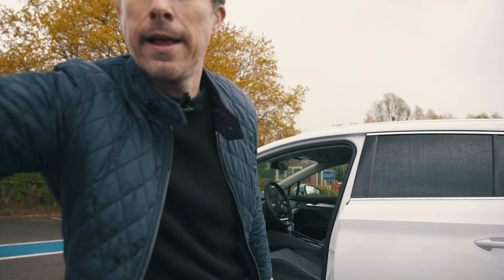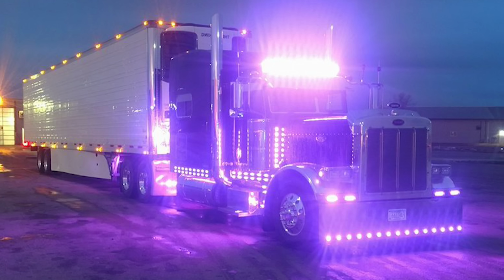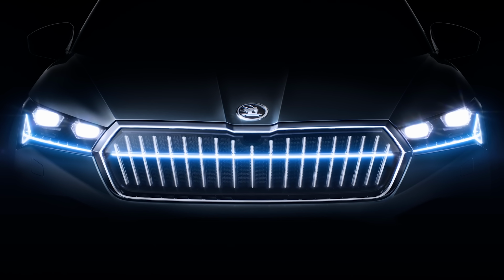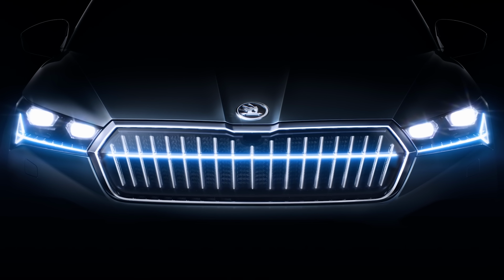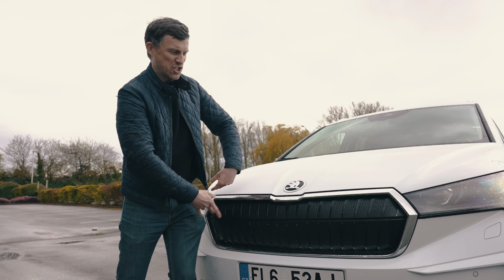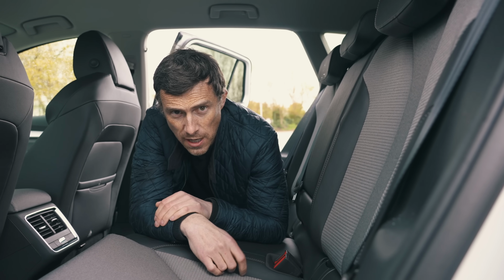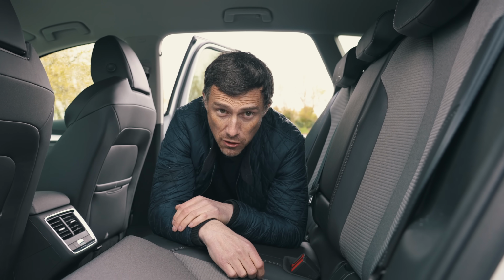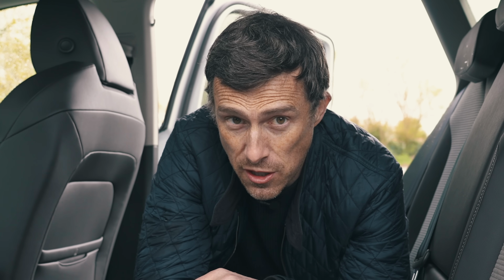There we go. If you like those trucks that have all the illuminated lights on the front of them, you're going to like the Enyaq, because you could get an LED lighting package with 130 LEDs to illuminate your grille. Sort of a vajazzle for your grille. This seat fabric, 40% new wool, 60% polyester that's made up from recycled plastic bottles. How's that for something that you can virtue signal about on Twitter?